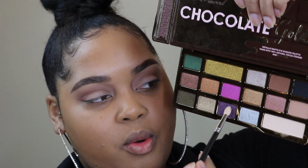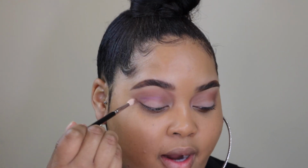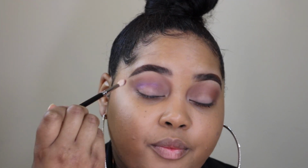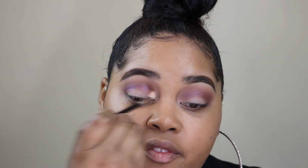So once you have that applied, I'm going to switch to a more detailed blending brush. This is a MAC 221 tapered blending brush. I'm going to take the color Livin' Lavish, and I'm going to apply this right underneath the brown color Cocoa Truffle, and lightly blend this out in the crease area. And then slightly buff it so it's diffused like this.